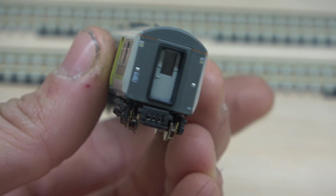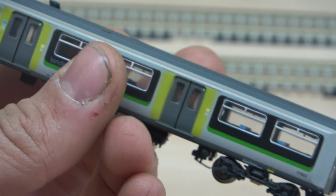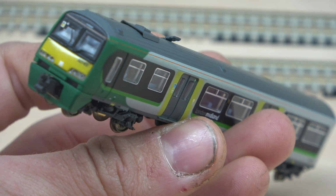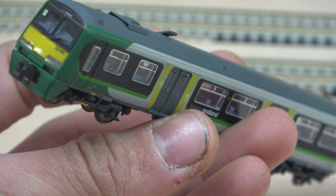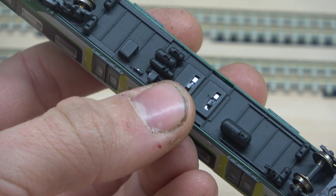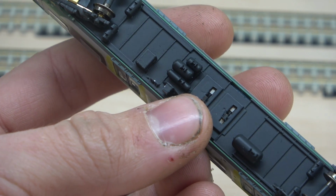So look at that. It's got the doors, and then we've got the interiors, which are nice, and then we can turn them around, and we've got all the bits on the front. Now these do include saloon lighting, and there are 2 switches underneath if you want to turn that on or off, if you don't particularly like the saloon lighting.